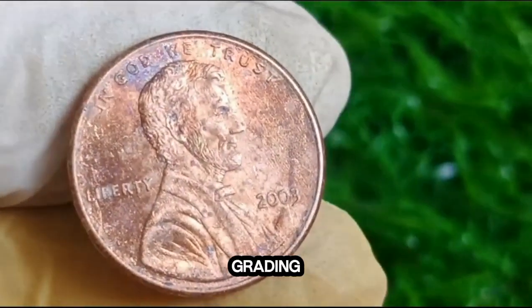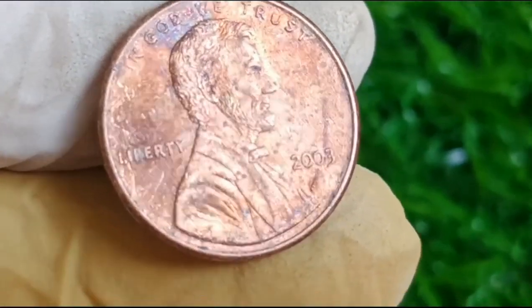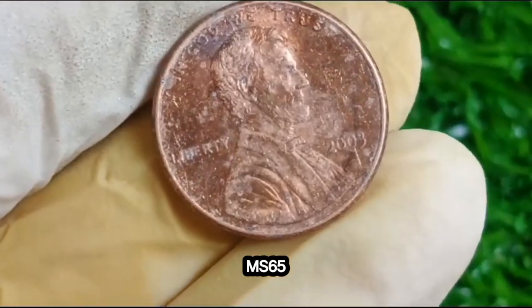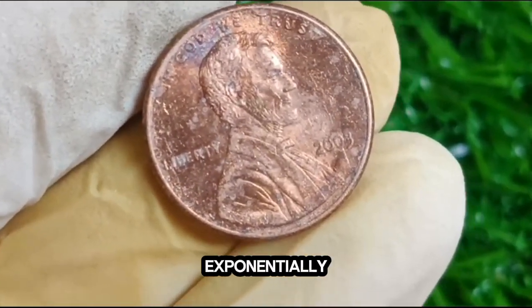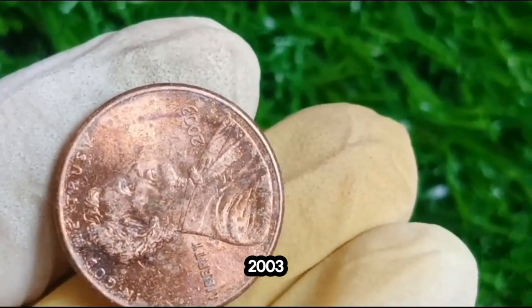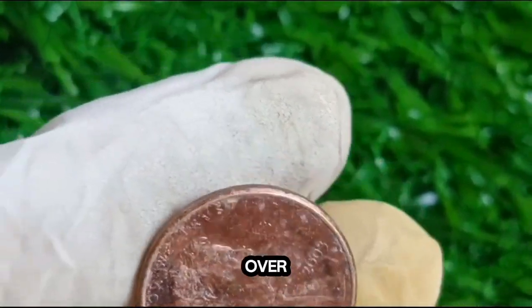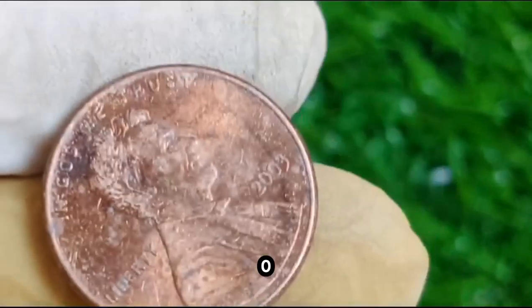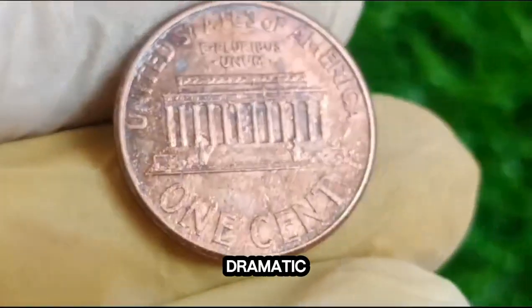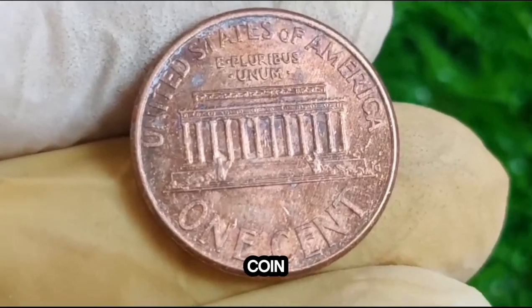Condition and grading. Next up is condition. Coins in pristine, uncirculated condition, graded MS 65 or higher, can exponentially increase in value. For example, a flawless 2003 penny sold at auction for over $10,000. Visuals: auction footage, animated price tags, and a dramatic reenactment of someone finding a rare coin.